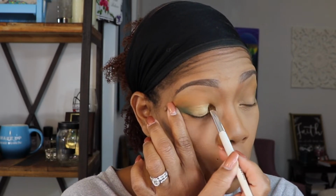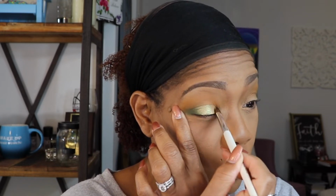Do y'all see that green color? Do you see that chartreuse green color? Now let me finish it. Juvia's place lied to us. Look at that. Oh my gosh, that color is just so pretty. It is so pretty.